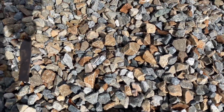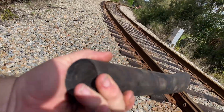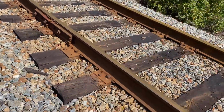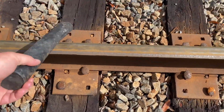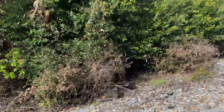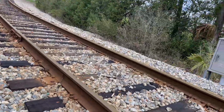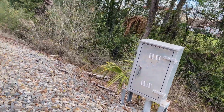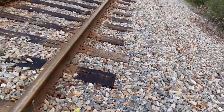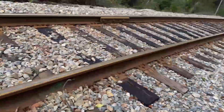What's that again? Not really sure what that is. Not steel, like a heavy rubber. This is where I told you I seen the wires coming off. They're hooked to the track there, and they run down to there.